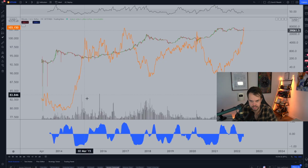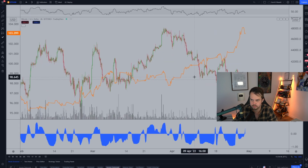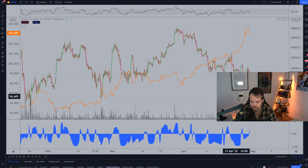Now there's also another thing that we should be covering, which is the current correlation that there is with the dollar and the current correlation that there is with the tech stocks. The correlation with the dollar is quite high at this point, and the correlation is not positive, it's actually negative, and that's what we can see in the current chart.